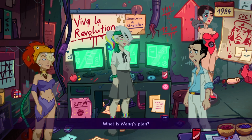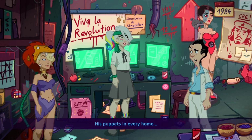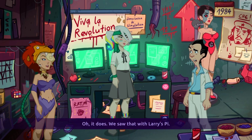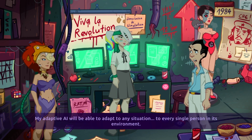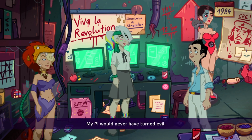What is Wang's plan? Every Pi-bot is like a Trojan horse. If Mr. Wang succeeds in equipping every household in America with a Pi-bot, it'll almost be as if he were there himself. His puppets in every home. And if the self-learning AI works the way it's supposed to... Oh, it does. We saw that with Larry's Pi. Now the software has found its way into the Pi-bot's sophisticated hardware, it will evolve even faster and become much more dangerous. My adaptive AI will be able to adapt to any situation, to every single person in its environment. While serving as Wang's eyes and ears. My Pi would never have turned evil.